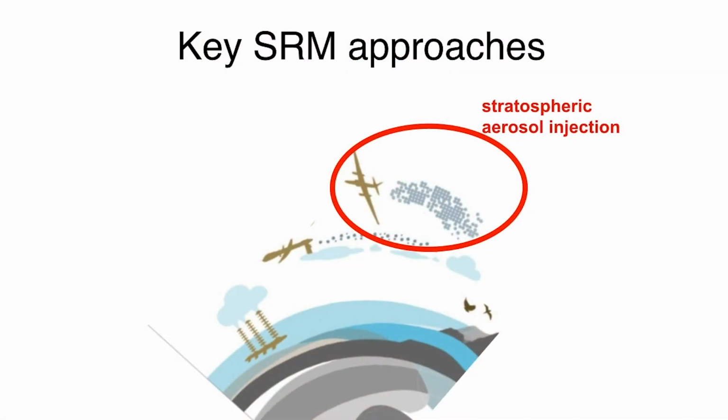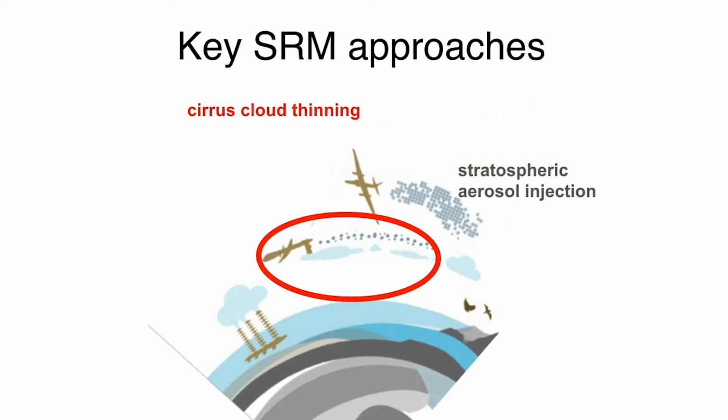There are only a handful of approaches really that are currently being considered in academia, in research, and in some governance discussions. The first, and the most often discussed, is the injection of aerosols in the upper layers of the atmosphere, so in the stratosphere, which is basically twice as high as where commercial aircraft are flying. The second one is a change in the way in which clouds let energy through. High clouds, the cirrus clouds, let some amount of warmth through. If we change that, one could basically alter how much energy is retained in the atmosphere.